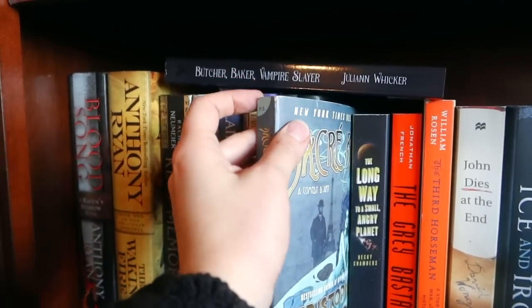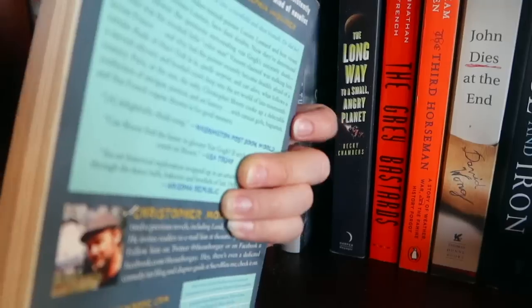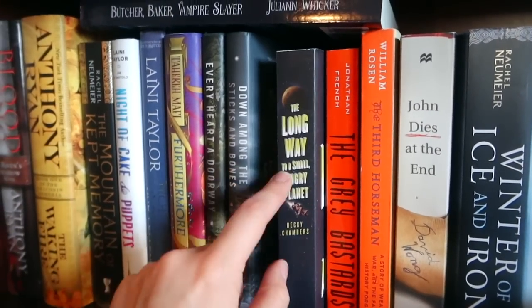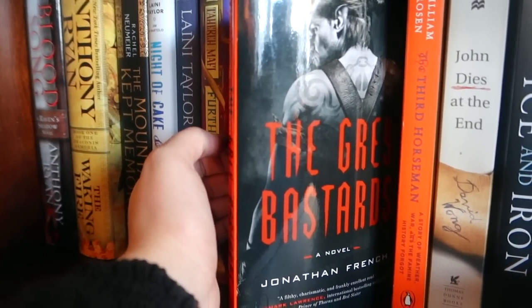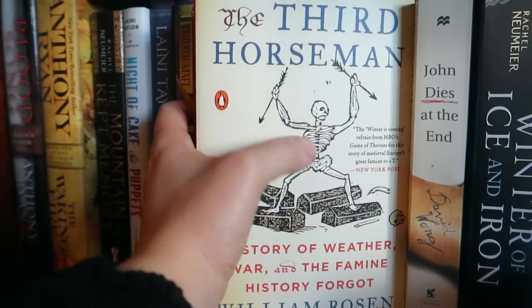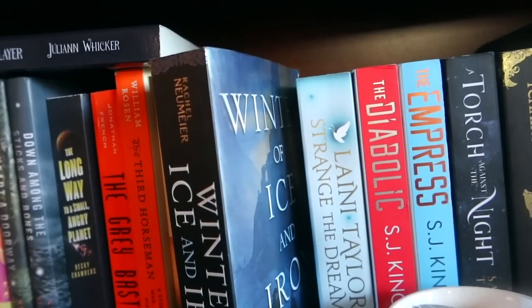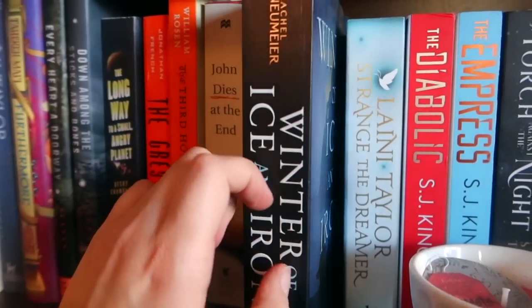What is this, and why do I have it? I don't know. I think someone gave this to me? I don't want this. Let's get rid of it. I keep hearing that I need to read this, so we'll get there. This sounded grim, dark, and cool. This is nonfiction about plague. So we're gonna keep that. This looks wintry and cool, so that's obviously why I have that.